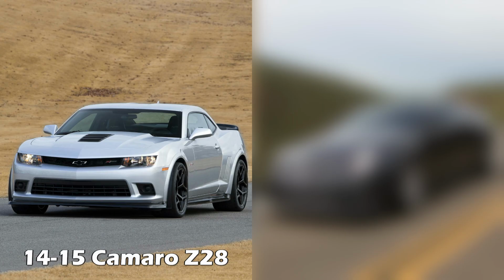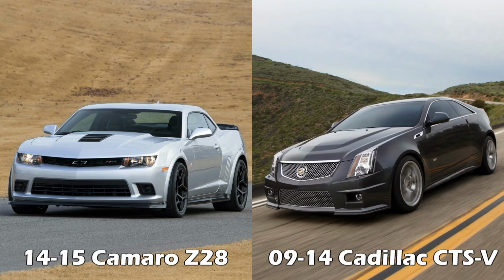Bruh. The next 2 cars here that are the second car, but kind of the second and third, or more like 4th and 5th cars, but second entry, so cars plural number 2, are the 5th Gen Camaro Z28 and Cadillac CTS-V with 4 second 0 to 60s.